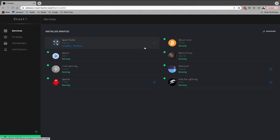Either way, that is how easy it is to back up and restore anything on your Start9 Embassy. And it's important to do this relatively often. So you don't just go in and back it up once. You back it up depending on how frequently you're going to do it. I would say at least once a week is probably pretty good. Just make it part of your regular workflow.